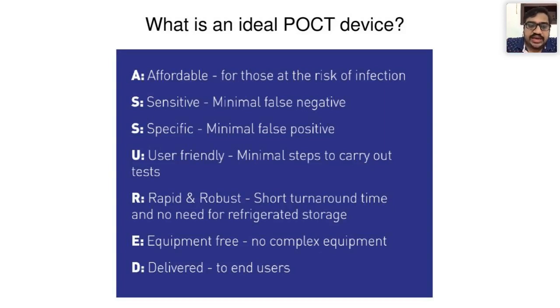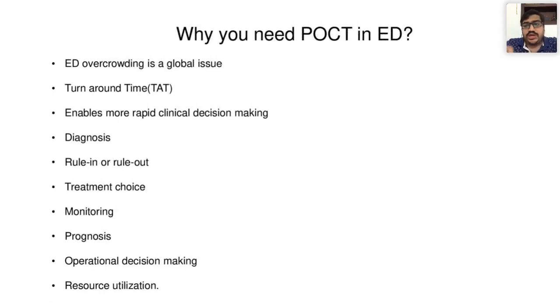The next question that arises is why you need a POCT in the ED. That is again from when we started to implement our emergency department way back in 2008. The administration will obviously ask why you need a POCT when we have the centralized lab, why you want to invest again in this, and why you need it in the ED. See, ED crowding is a global issue. It is not just with India or just abroad. Anywhere you go, whether a developed or developing nation, ED overcrowding is a global issue. So the only thing we need to improve is the turnaround time.